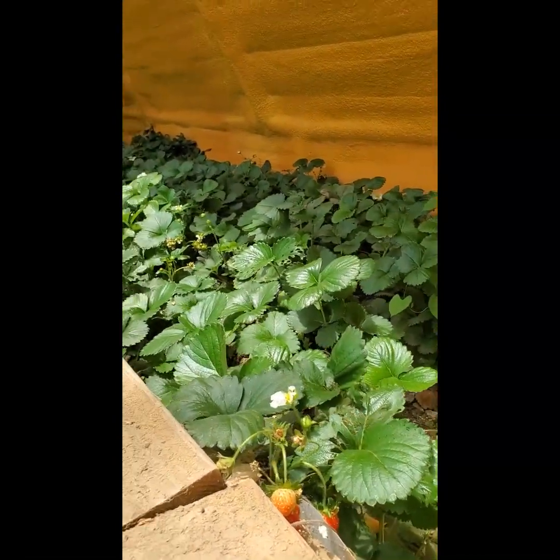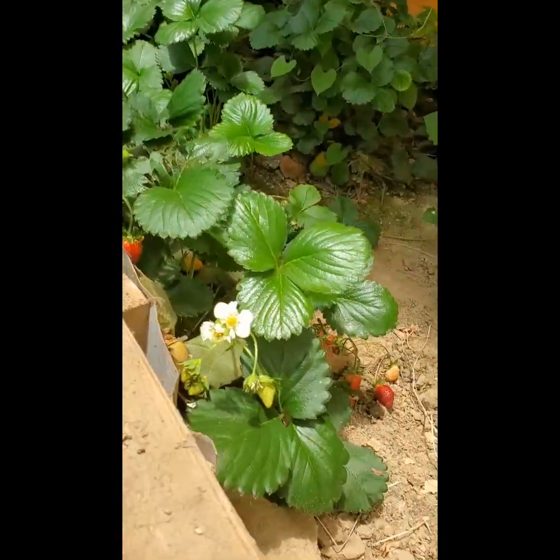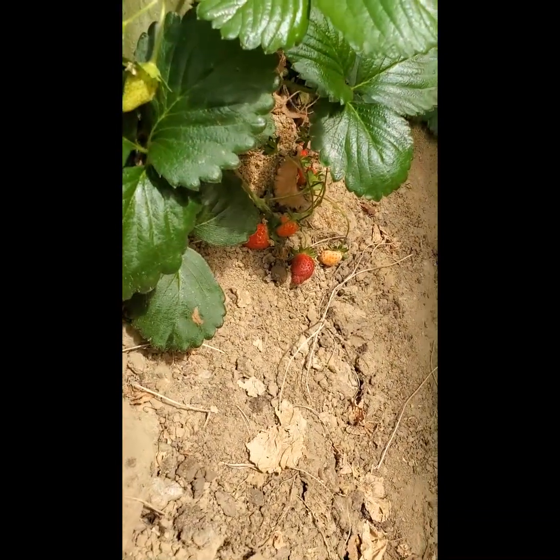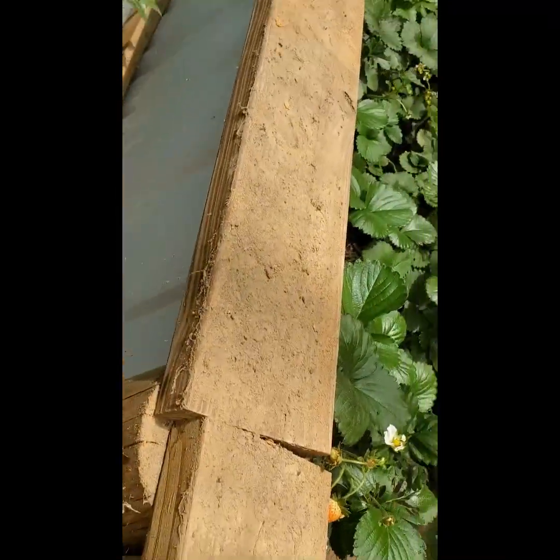And my ever-bearing strawberries, I will probably get in there to look and see. Did I wait too long on these or not? Let's see, there are definitely red ones in there.